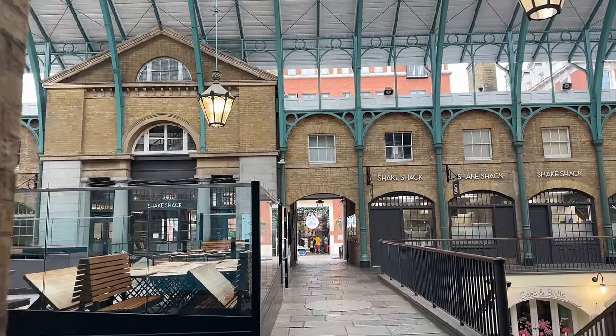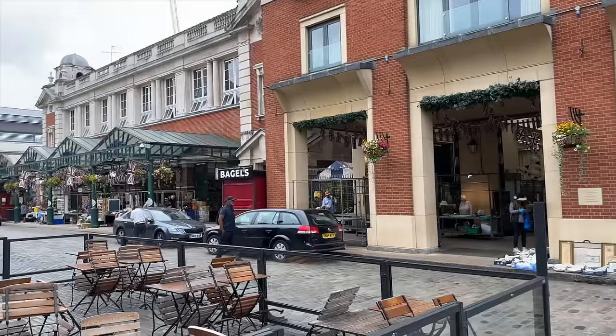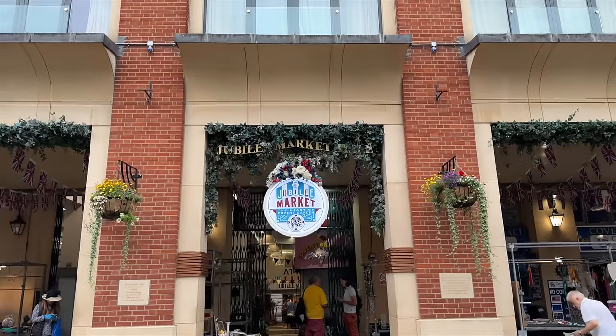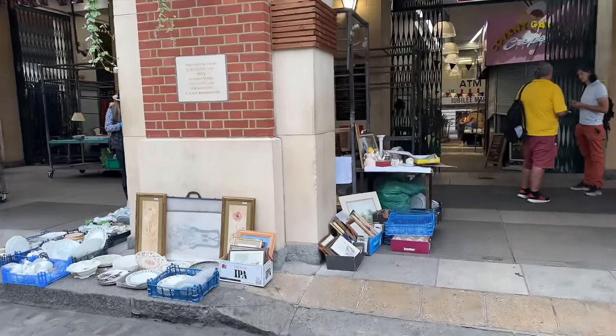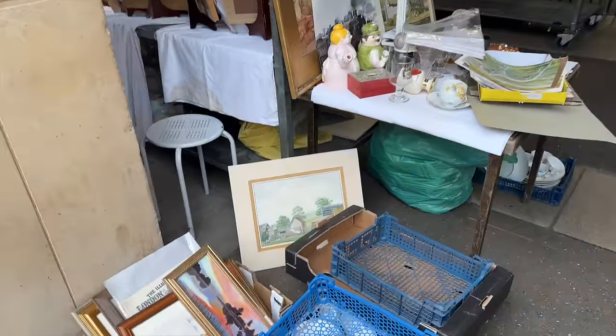And then it looks like just across the way, there is more vintage. Ooh, baby. We found it. So this one is where it says Jubilee Market. This looks good. I like when they just dump it on the ground in boxes. You can dig through.